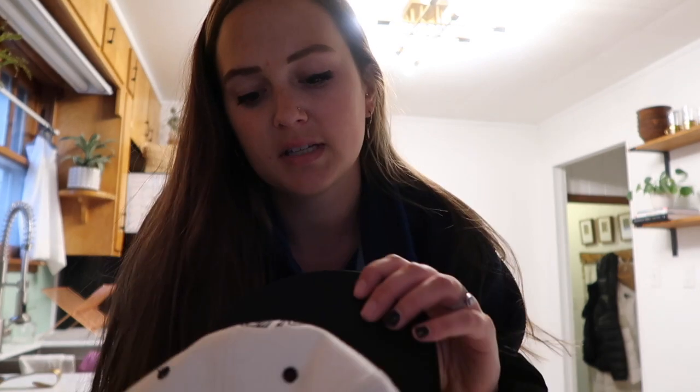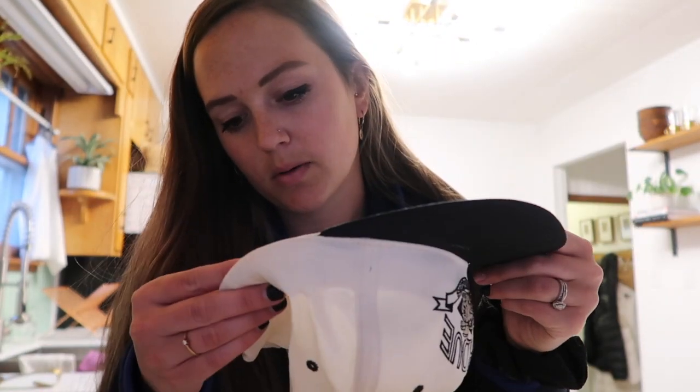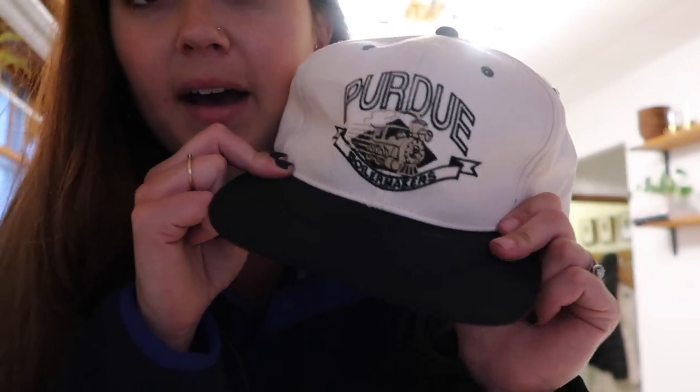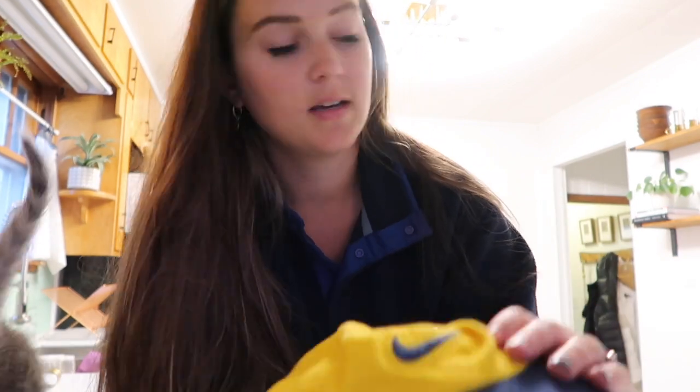First up, I got two hats. The first hat is, this is from, where was it, 1984, this Purdue snapback hat. I'm gonna sell that one on eBay. And this one I paid, I think, $1.99 for.